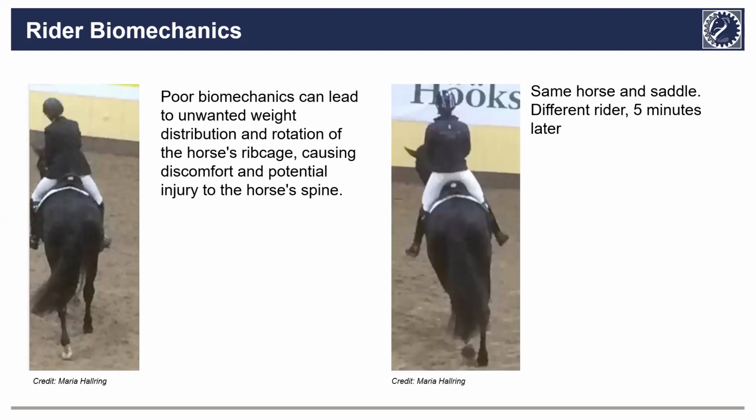And same horse, same saddle, different rider, who you can probably all recognize even from behind. Within 5 minutes, this rider had changed this horse into this picture. Now, the pictures I know are not taken at exactly the same steps within the gait, but you can still dramatically see that the saddle is pretty much down the center of the horse's back. That white area on the saddle is quite handy. The rider's pelvis is in the middle of the saddle, and she is very straight and upright, and the horse is making a much better turn, and there's no dropping of the horse's rib cage down to the outside.